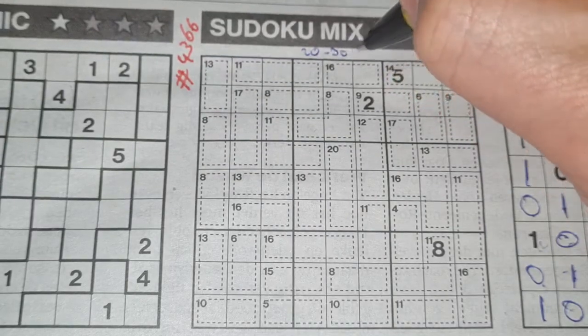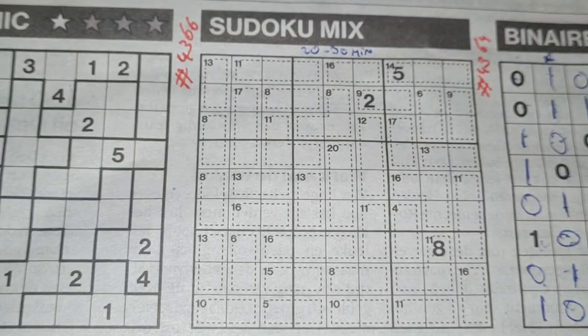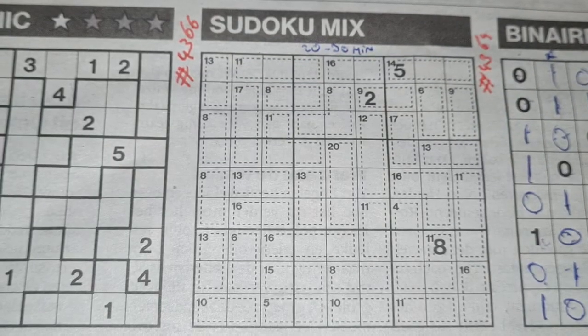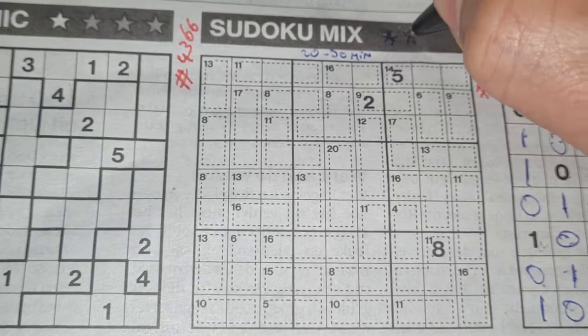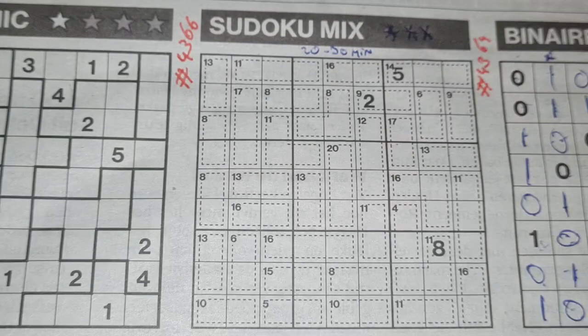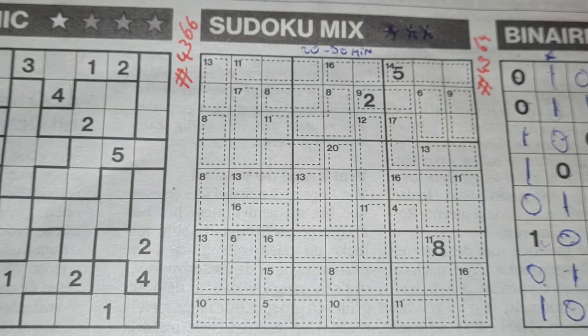Alright, for Killer Sudoku, for Sudoku Mix, my time limit, I need 20 to 30 minutes to solve. If you compare with the 1 star, 2 stars, 3 stars, and the 4 star Sudokus, it's a 3 stars then. Alright, so let's get started.